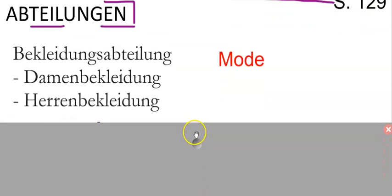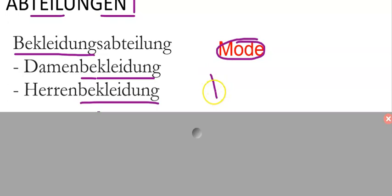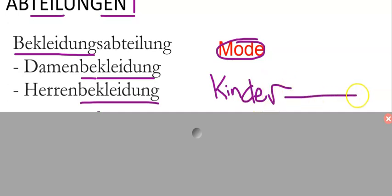So first up, we have Mode, or fashion. This would be the clothing. Kleidung is clothing. Bekleidung is used as well. So you would have the clothing departments. You might have it for Damen, women's clothing, Herren, men's clothing. You would also have Kinderbekleidung, children's clothing, as well.